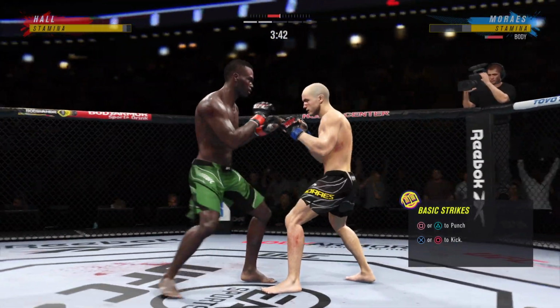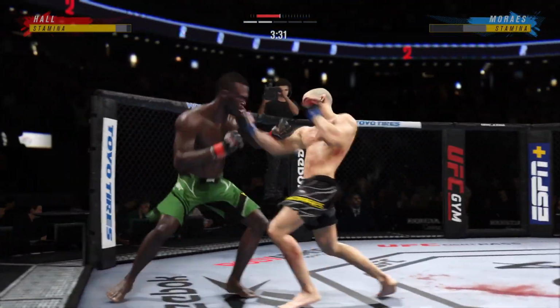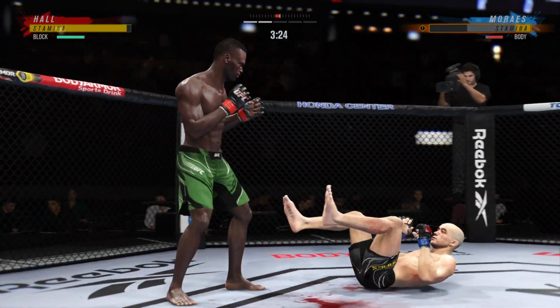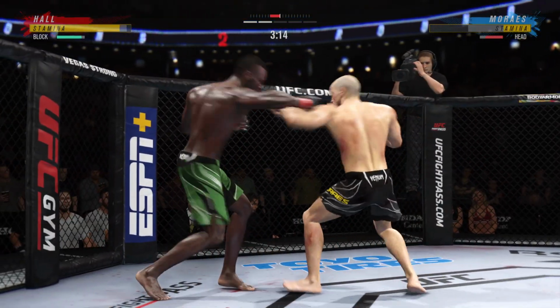All right, well, he's landed some good shots tonight, but there's no three-piece, there's no soda. More often than not, it's one and done. He's not even getting a combination. Nice job to catch the leg. He saw that strike coming and now works it into a takedown. So now he has the fight on the canvas.